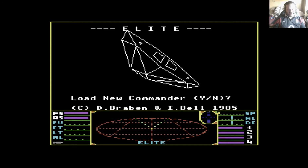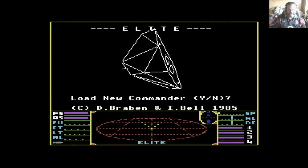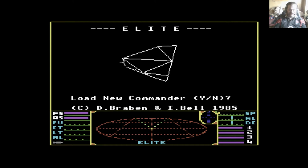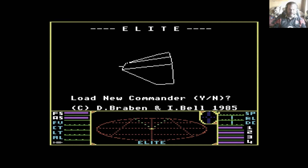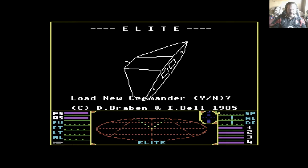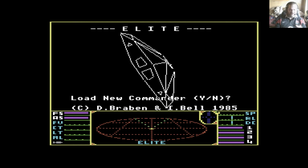Now, one thing that really does impress me regarding the graphics of Elite is the fact that while it's using vector graphics, it does hide the surfaces that would not be on view. Say, for example, we see here the rather complicated graphics of the top, and then it goes to the underside and you're not looking straight through it. That takes a lot of programming skill. There are a lot of games, particularly on the Commodore 64, that used vector graphics where they didn't do that and you could always see through everything.